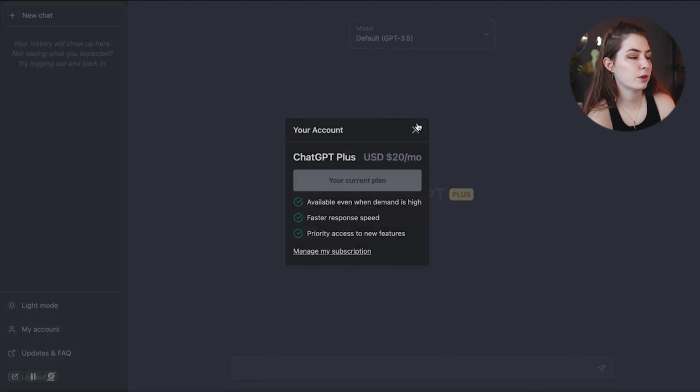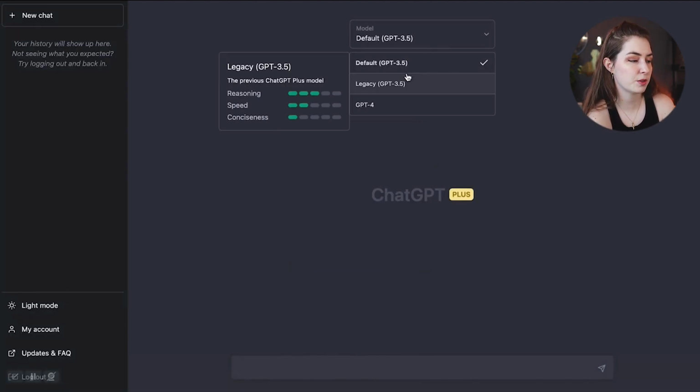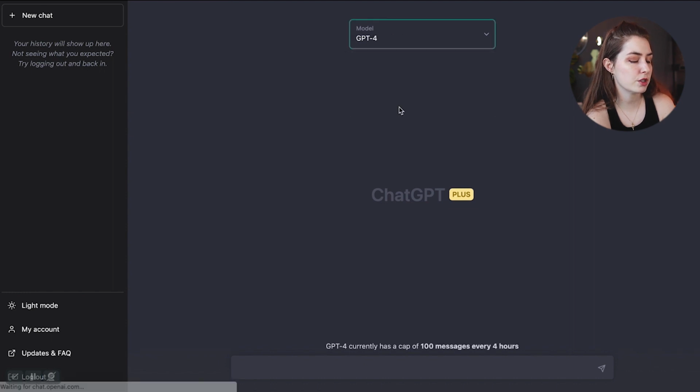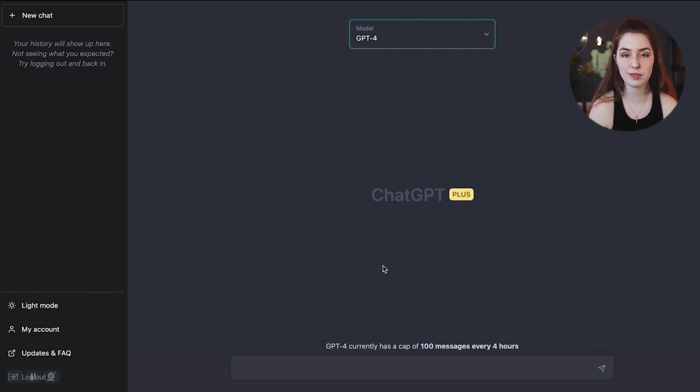Sign up for that, and once you've done that, you'll see you have the choice at the top to choose your model. You can go with the default GPT 3.5 or switch it over to GPT-4, but you will notice right now there is a limit to how much you can use it. GPT-4 currently has a cap of 100 messages every 4 hours. I don't know how long this is going to be in place, but for now it's brand new. Everyone is trying to come and play with it, so just a limit to keep in mind when you're using this. I imagine this limit will increase in the future.